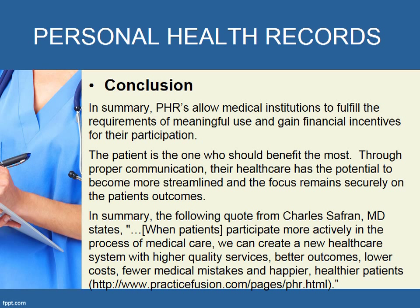Conclusion. In summary, PHRs allow medical institutions to fulfill requirements of meaningful use and gain financial incentives for their participation. The patient is the one who should benefit the most. Through proper communication, their healthcare has the potential to become more streamlined and the focus remains securely on the patient outcomes.